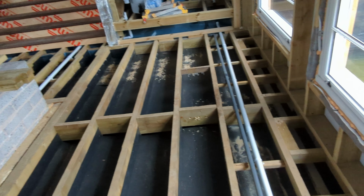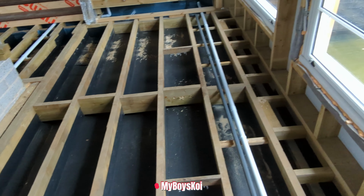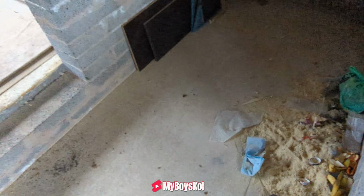I think it's going to look really good, but trying to get all the pipe working for them and make sure that works right is a bit of a nightmare, to be honest. But we'll do it. Got to make sure the customers are happy, eh?